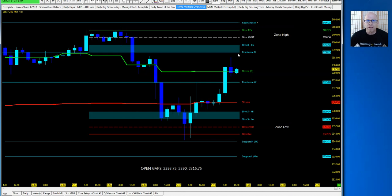So we'll be looking at the beginning of the week at the zone high and zone low down below, which would give us anywhere from 59.50 down to about 43.75, where we would find support on the 4-hour. Keep in mind the open gaps. All right, there's our ES big picture. We saw the weekly there.